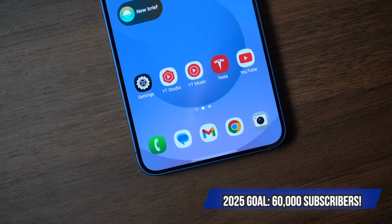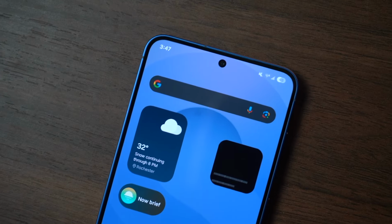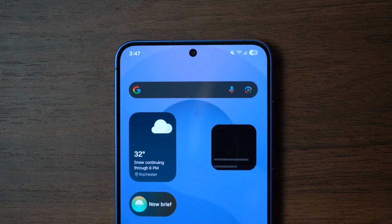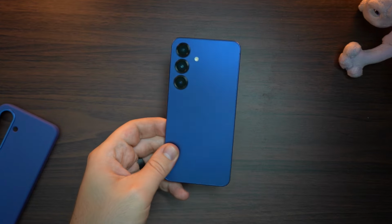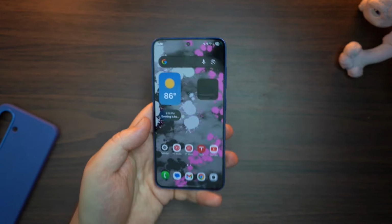But overall, wrapping things up, it is a great phone. Again, I think this is going to be up there for me, at least, as one of the best compact devices to come out in 2025 so far, because I don't think we're getting any other smaller devices. I think this is just a new compact size now.